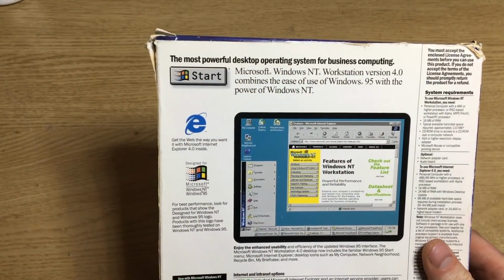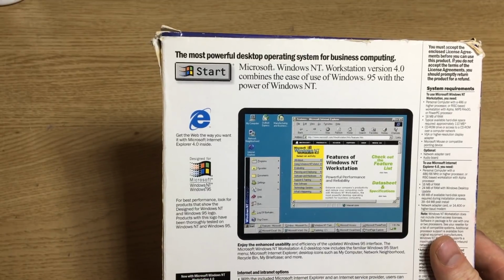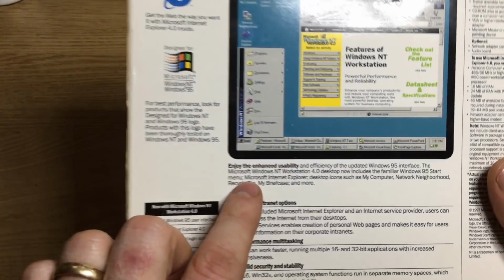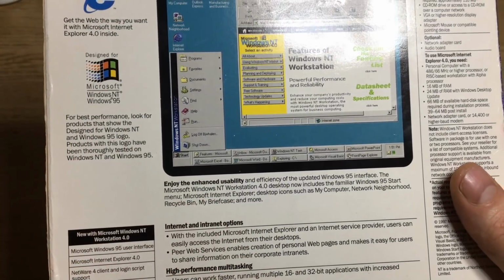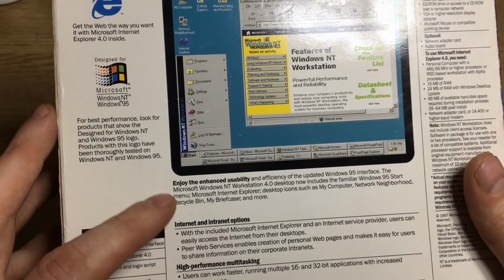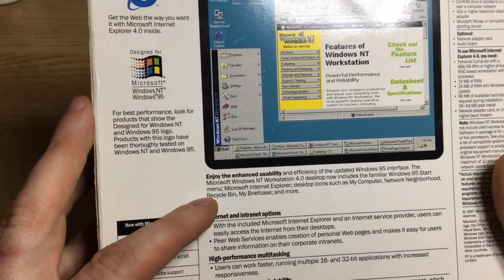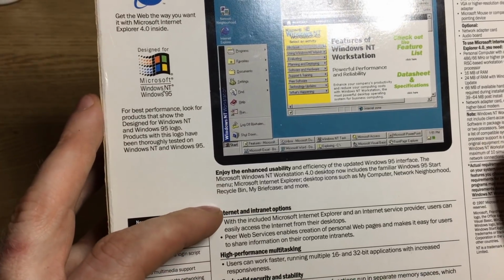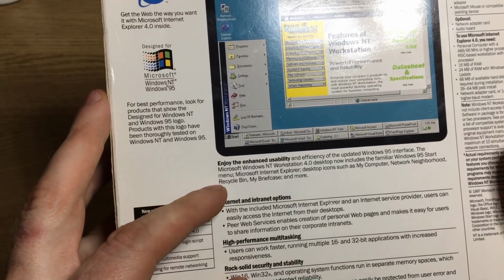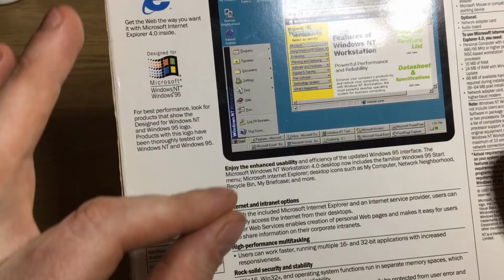Microsoft Windows NT Workstation version 4 combines the ease of use of Windows 95 with the power of Windows NT. Enjoy the enhanced usability and efficiency of the updated Windows 95 interface. The Microsoft Windows NT Workstation 4 desktop now includes the familiar Windows 95 start menu, Microsoft Internet Explorer, desktop icons such as My Computer, Network Neighborhood, Recycle Bin, My Briefcase, and more.